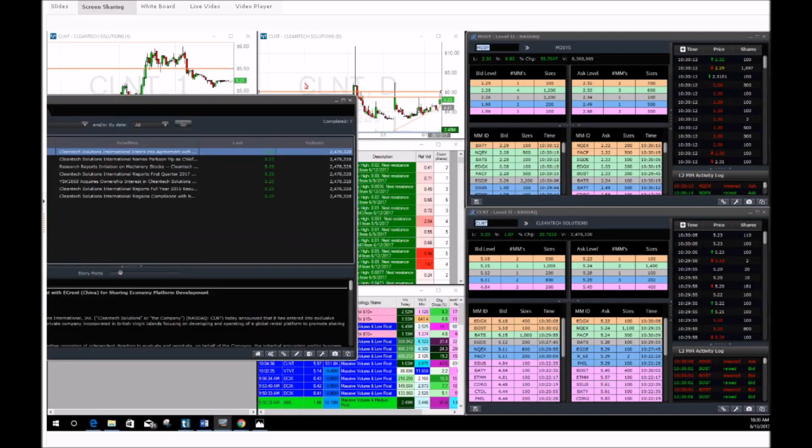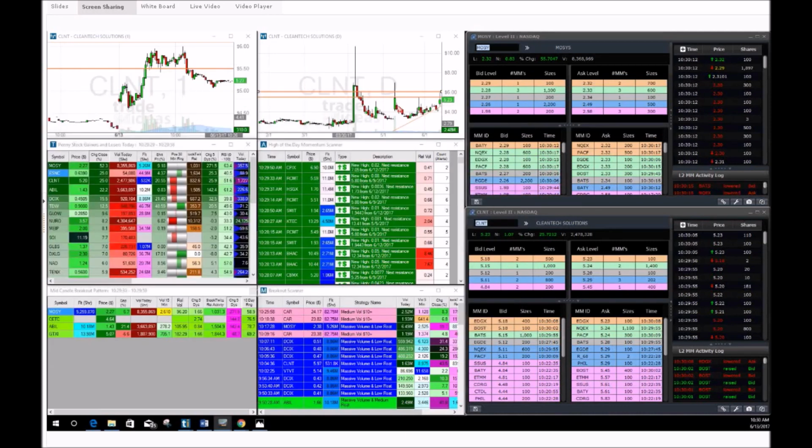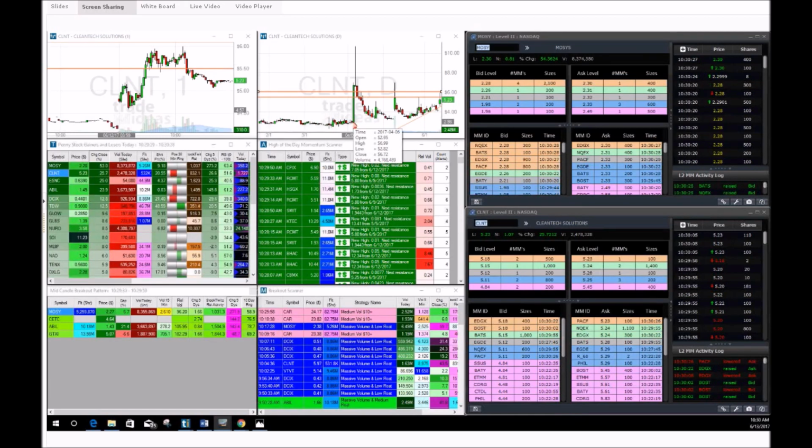Now, what's also great about CLNT? The chart pattern of the past history. Not the actual chart pattern right now. It is on a higher low pattern, which is great to see. But the actual past chart history pattern, where we have spikes that go from $3 up to $10.75. We have spikes from $3.35 up to $5.10, $4 all the way up to $6.85, $4 all the way up to $5.50. It gets traders going, guys.